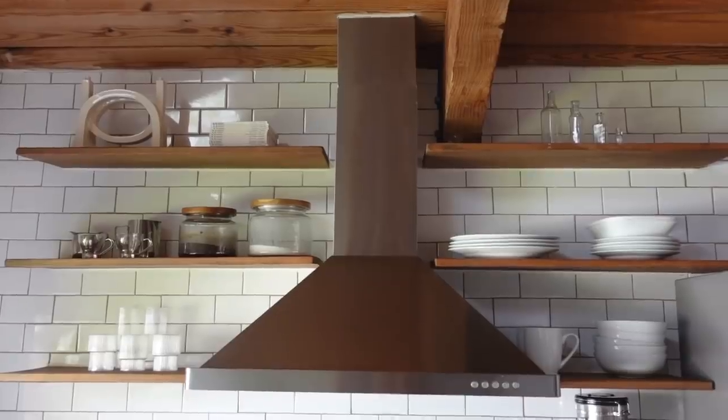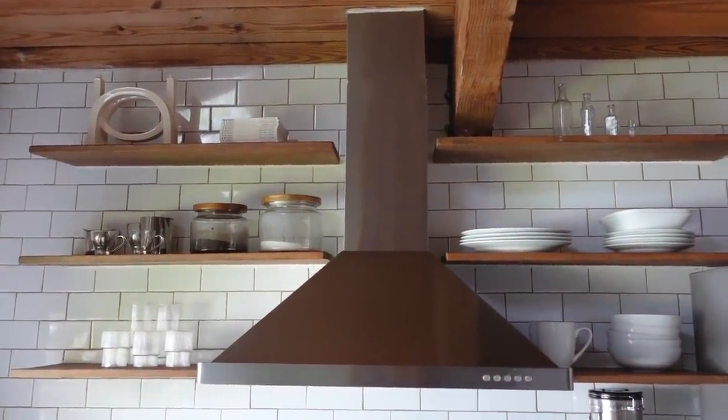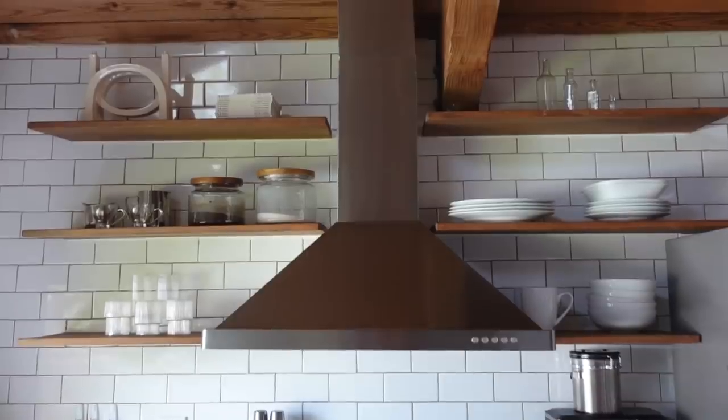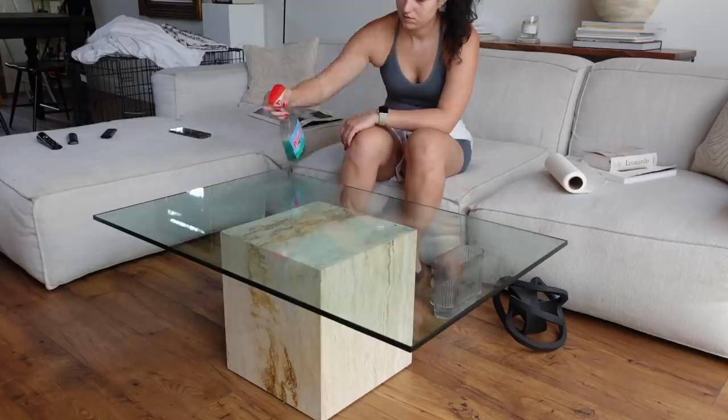So yeah, this is just stuff that I had before. I just cleaned it up a bit and added some things that I had around the house. Like this, I didn't have a place for it, so I just put it there. And yeah, it just looks a lot more simple now, which I love.